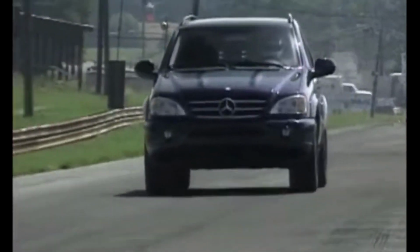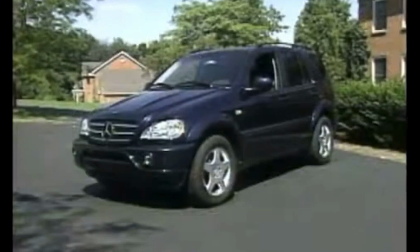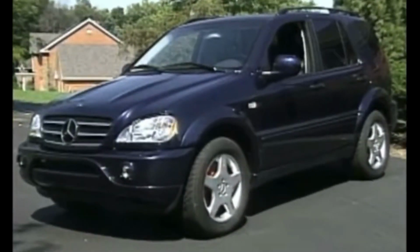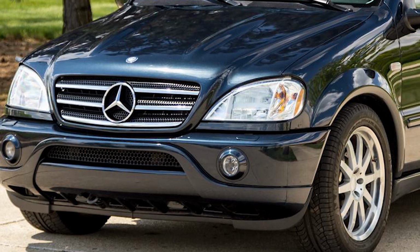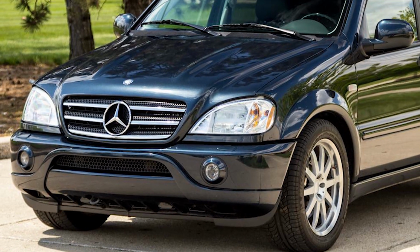Today ML55 is cherished and respected, and gladly the price of a used ML55 is not insane. Next fun ML is the ML60RS RENNTECH. This is one of my favorite RENNTECH creations.